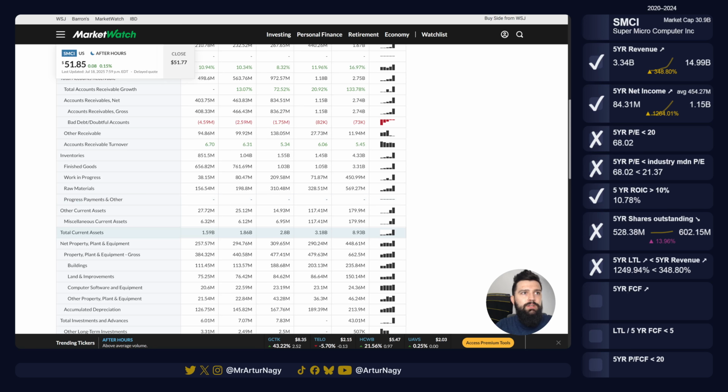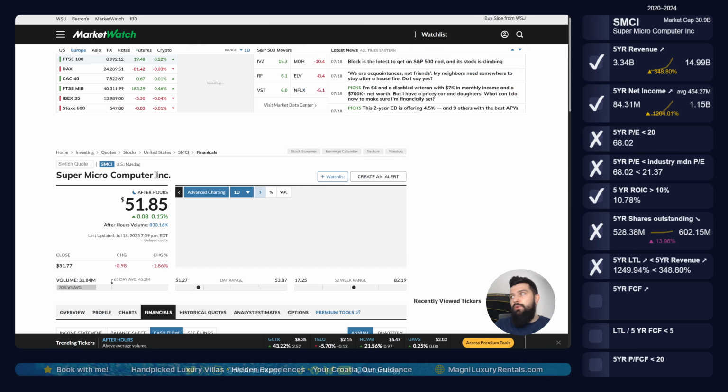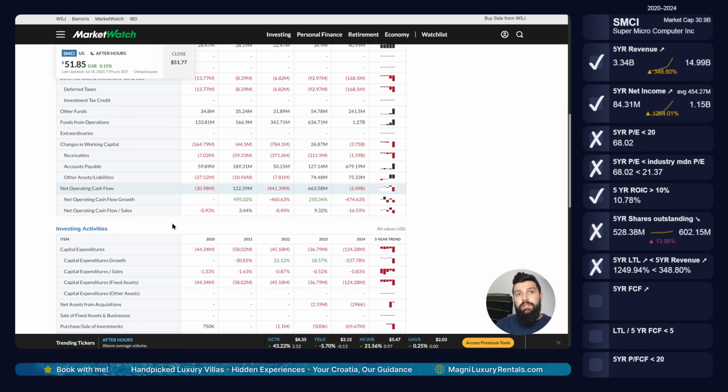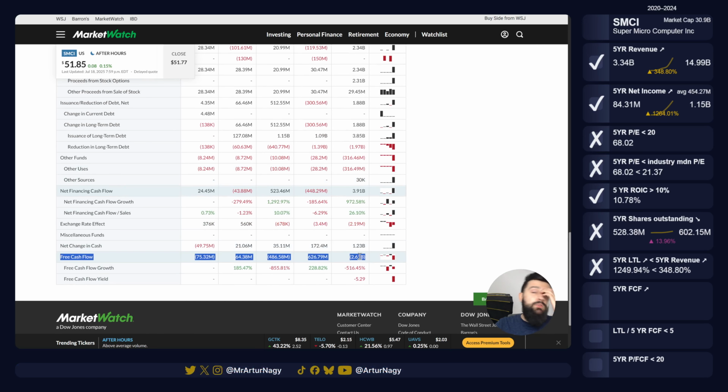Next up, I want to look at the free cash flow growth, which hasn't been good. If you go to cash flow, the way you calculate it is you take net operating cash flow and you add the negative number of capital expenditures. So let's say this year, you would take 663 plus the minus 36, plus minus is minus, so this would be 30 million ish. You do that for all years. If your chosen website does not have that, MarketWatch does offer that. If you scroll down, there's free cash flow, and this is all over the place.